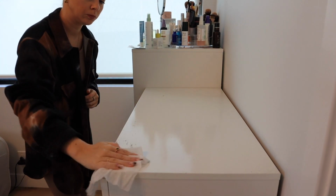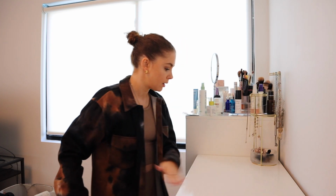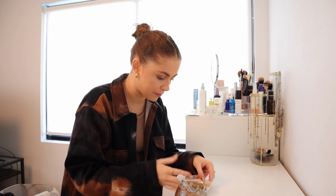Okay, so I got this all cleaned off, and I think what I'm gonna do next, this I know is for sure staying up here in this corner. So I'm just gonna put that there because might as well. Sorry, my phone is making a lot of noise right now. Now I have these two little guys here. I feel like I should maybe wipe this out. It's a little dusty. And I'm just gonna pump out these little guys.